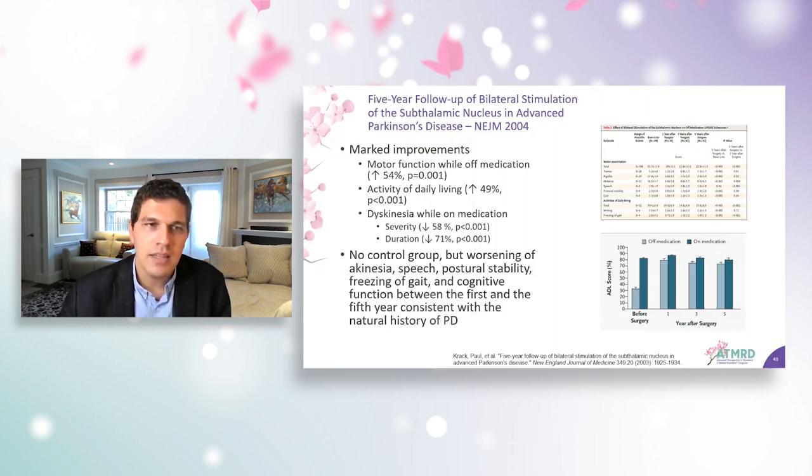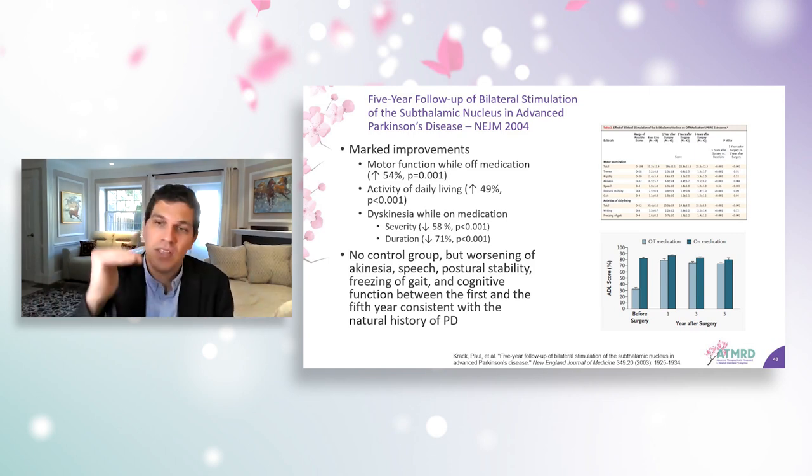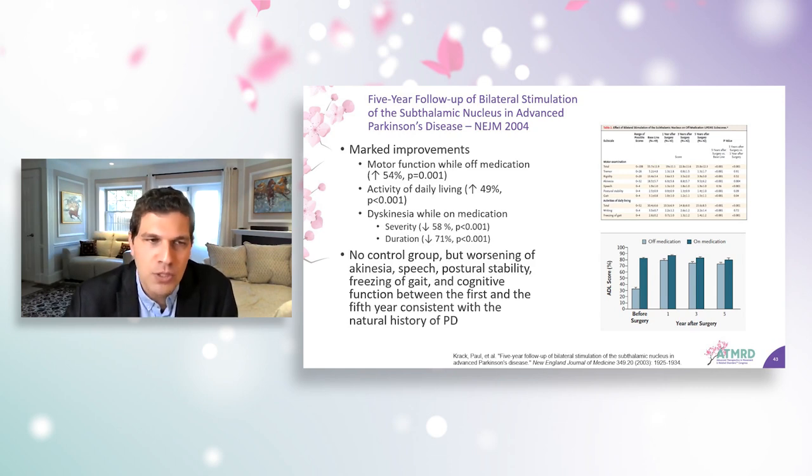So let's look here at this landmark New England Journal of Medicine clinical trial that looked at ADLs, activities of daily living in our patients, and the different components of Parkinson's disease in terms of tremor, rigidity, akinesia, speech, and postural stability. What we saw was marked improvements in motor function by about 54% in patients that were not even on therapy, in the off state. So when they're in an off state, we actually saw that improvement of motor functionality, 54% of patients. Activities of daily living saw a 49% improvement.